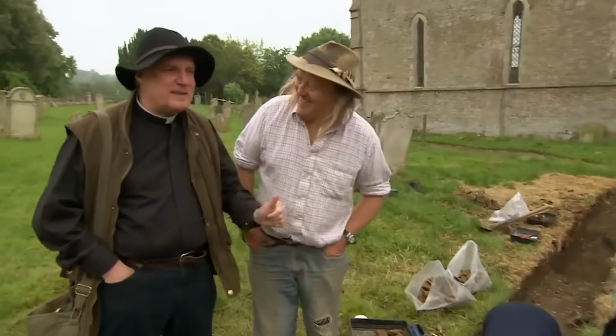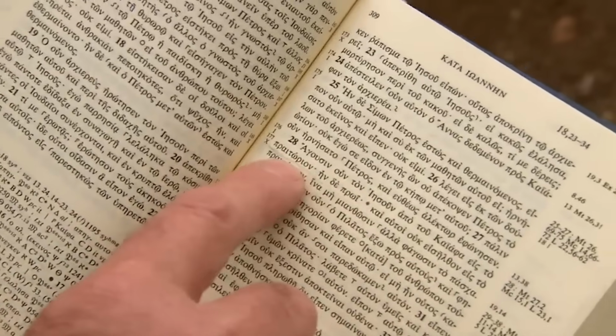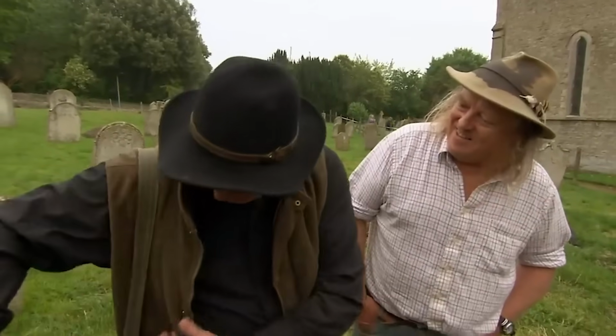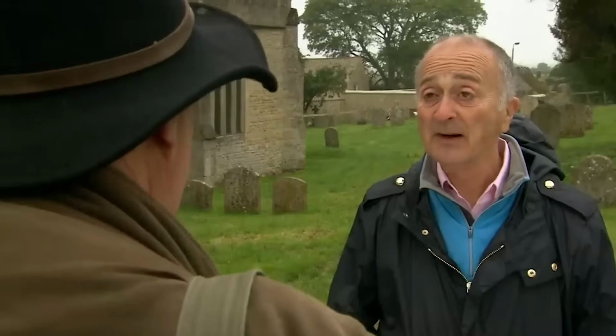If Artist is right about this, he might be right about the Praetorium. Here we are. They took Jesus from the house of Caiaphas to the Praetorium. In Artist's day, he would have heard the word Praetorium when he went to church, because that was the word used to describe where Jesus was arraigned in front of Pontius Pilate. So he was tried in the Praetorium? In the Praetorium. But go on.